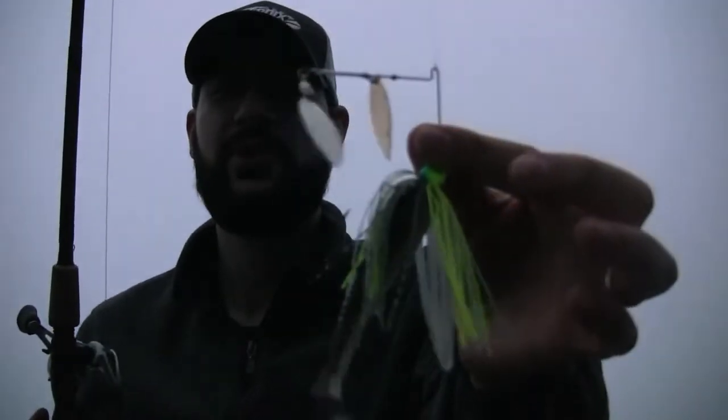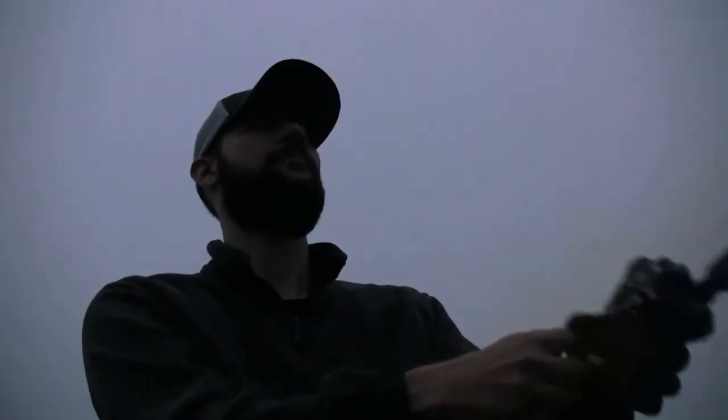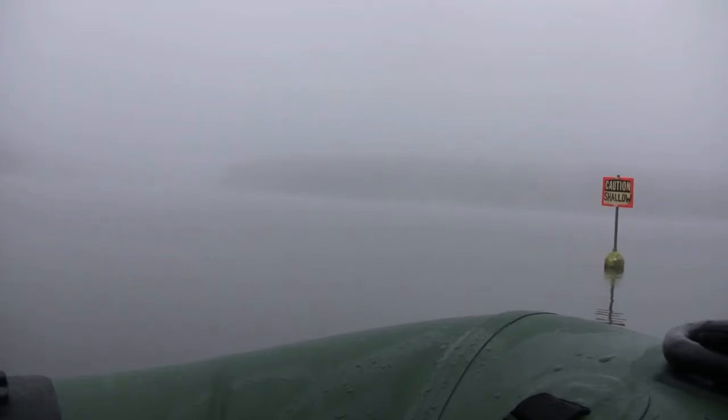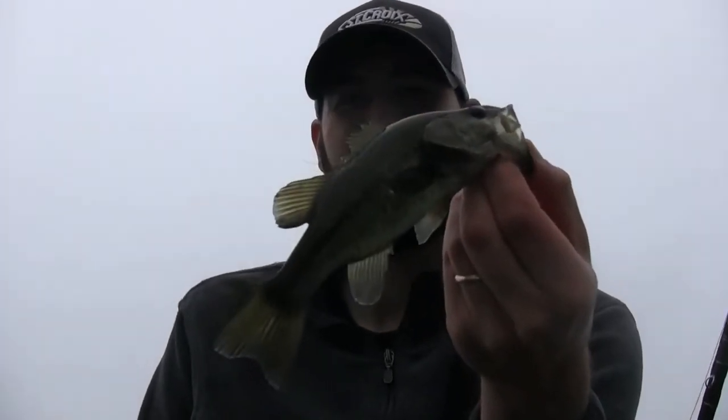I'm going to start off with the spinnerbait. A little trailer on that spinnerbait as well. See what we can do. What's in here? We've got... well, proof of life in here.